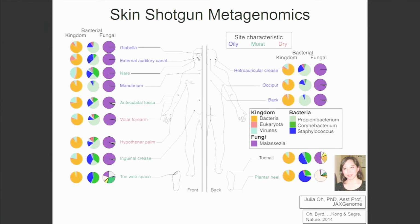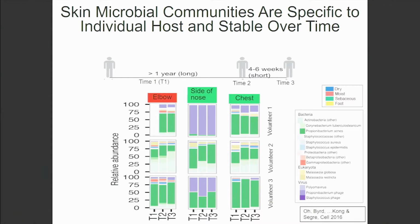we're looking at the bacteria, the fungi, and all the kingdoms. What this has really pointed out to us is the inter-individual variation, but also the stability. So I'm showing you here 3 different healthy volunteers in the shotgun metagenomics. And you can see that this person we thought was in the middle of a phage bloom. This is the alar crease, the side of the nose. Because this purple here is a Propionibacterium phage, and we thought that was totally weird.